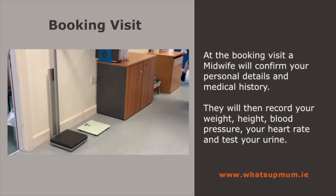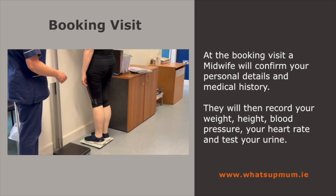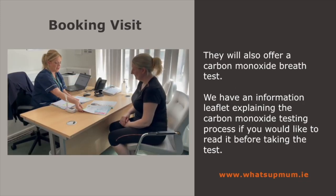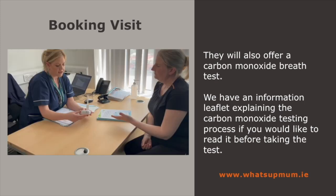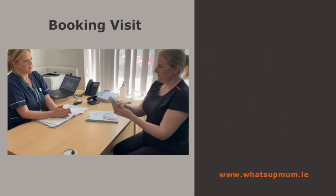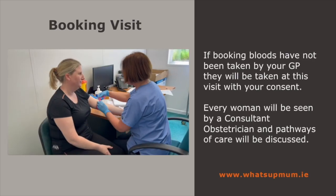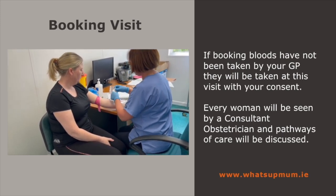At the booking visit, a midwife will confirm your personal details and medical history. They will then record your weight, height, blood pressure, heart rate, test your urine, and also offer a carbon monoxide breath test. We have an information leaflet explaining the carbon monoxide testing process if you would like to read it before taking the test. The midwife will then discuss your mental health and give you a lot of information to guide you through a healthy pregnancy. If booking bloods have not been taken by your GP, they will be taken at this visit with your consent.